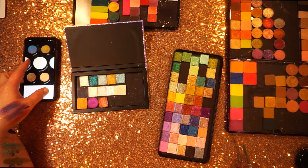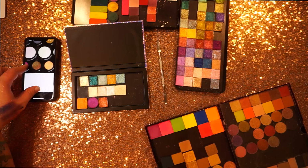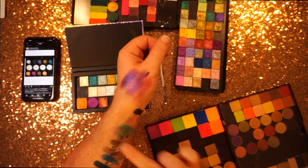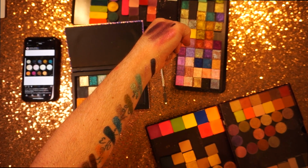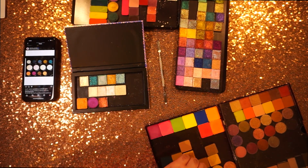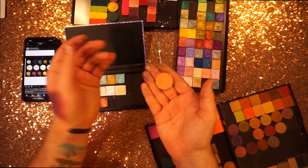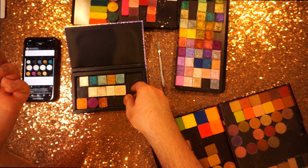Solar Rain looks almost like a highlighty shade. So there's this shade from Pat McGrath, and it's not gonna be nail on the head, but I think it's called Pale Fire. It was sold as a single. I remember that. It's right here on my arm. And that has the same vibes to me. It's not the perfect dupe by any means, but I'm feeling it. I'm feeling the inspiration.